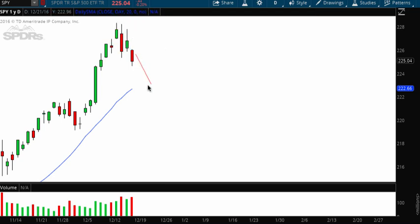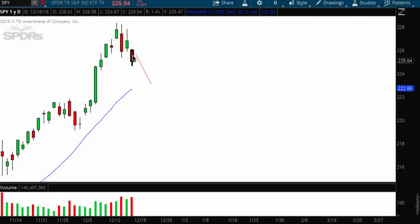I think we'll see a steady decline back to the 20-period moving average. The confirmation of that indication is the volume. The increase in volume on that red candle tells us that the sellers have increased their momentum on the way down. So there's my forecast for the Spiders.